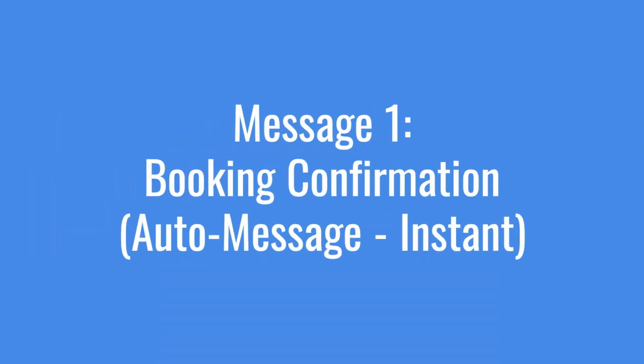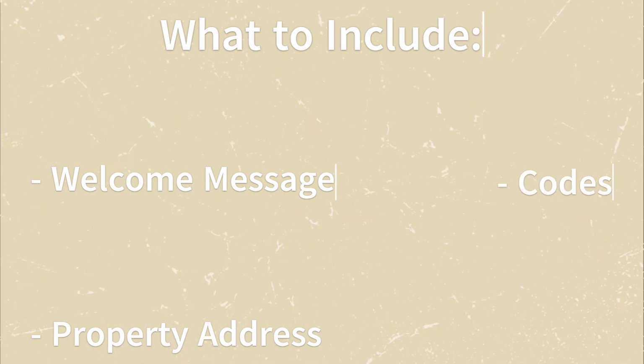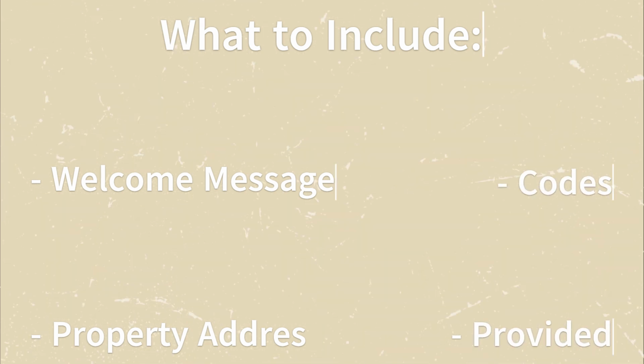Message 1, as soon as the guest books with Instant Book, you need a welcome message. What to include are the following: a welcome message, property address, access code to your condo, and what you'll be providing. Keep it very simple, within 2 to 3 sentences. Honestly, the point of this message is to say, hey, we got your confirmation. We're super excited for you to join us. That builds excitement and positivity within them as they progress to that Airbnb check-in date.